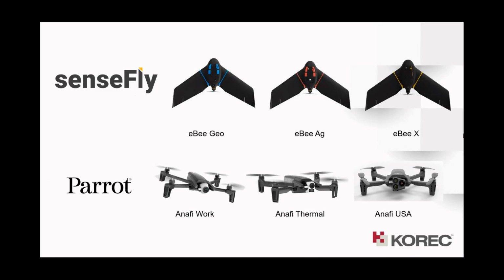And give you the flexibility to capture huge amounts of data very quickly. And then the industry leading eBee X, which has a multitude of sensors that you can add to it to allow you to capture data, whether that's high definition aerial imagery, 3D point clouds, thermal imagery as well, and near infrared data if you're looking at agricultural or vegetation applications.